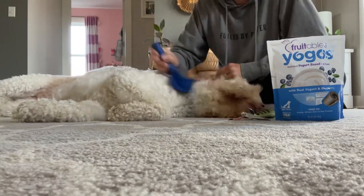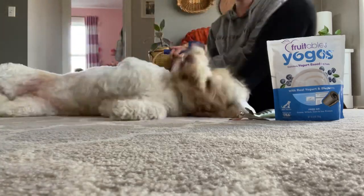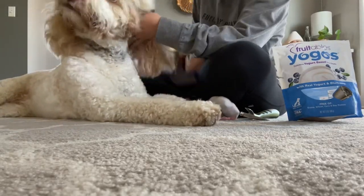But anyways, I brush her. I usually start at the paws or her head. Those are two of the main places that she needs it. Her tail also gets kind of matted from time to time. Also, I have an entire video on grooming though, so I won't spend too much time here.